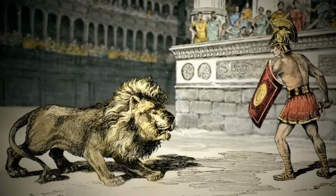While the goal of Venatio was for the animals to be the victim of the trained gladiator referred to as a venator, sometimes they simply overpowered their opponent and won in the arena.